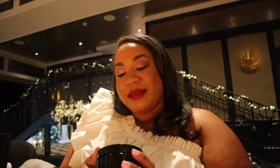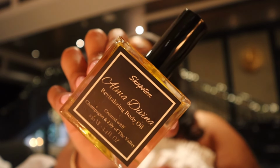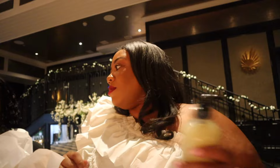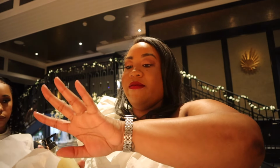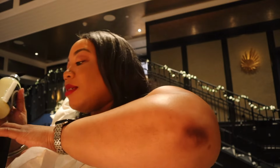Abracadabra smells so amazing. I can't wait to try all of this. This oil I cannot get over. That shimmer. And I only put on a little bit. See? Woo! It's glowing all summer.